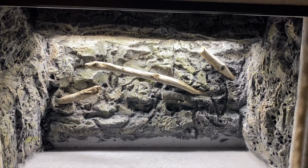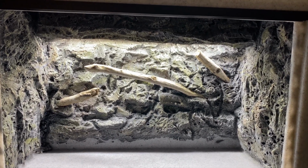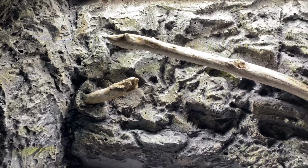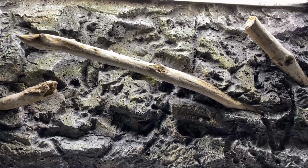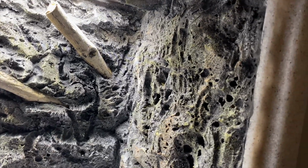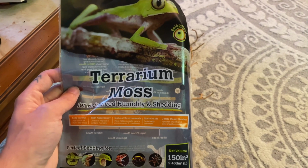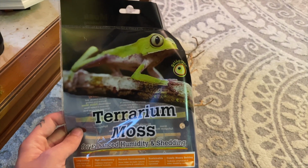This was the finished product of what the background ended up looking like, and this maybe isn't the most impressive thing ever, but it's definitely the best background that I've ever created, and I was extremely proud of how well it turned out.